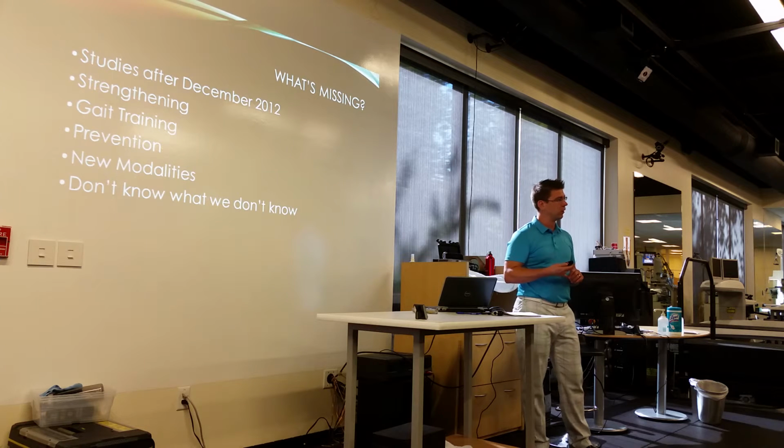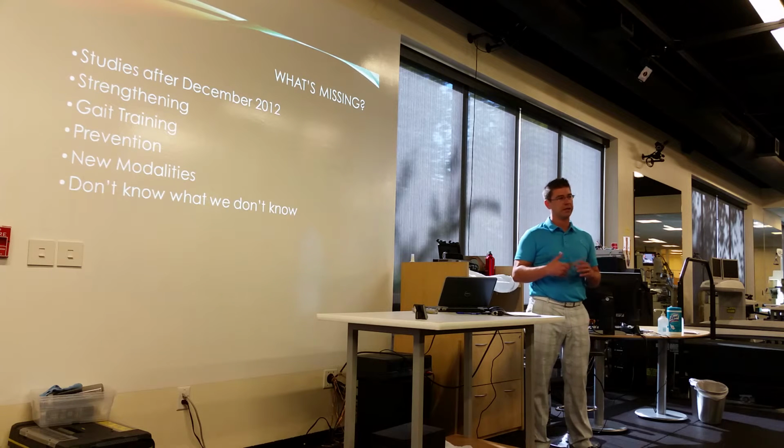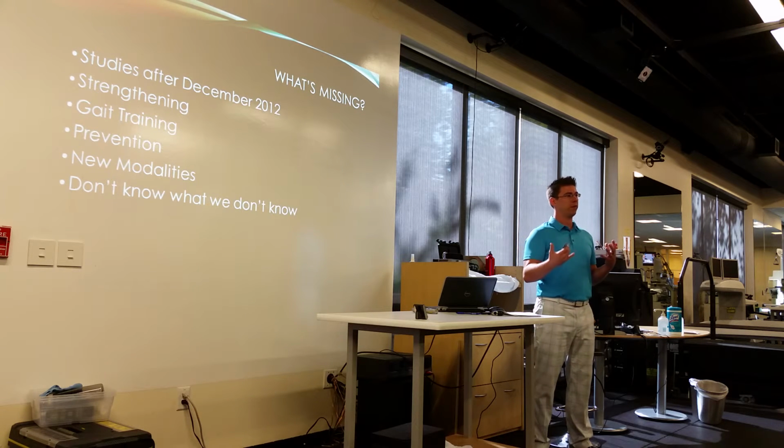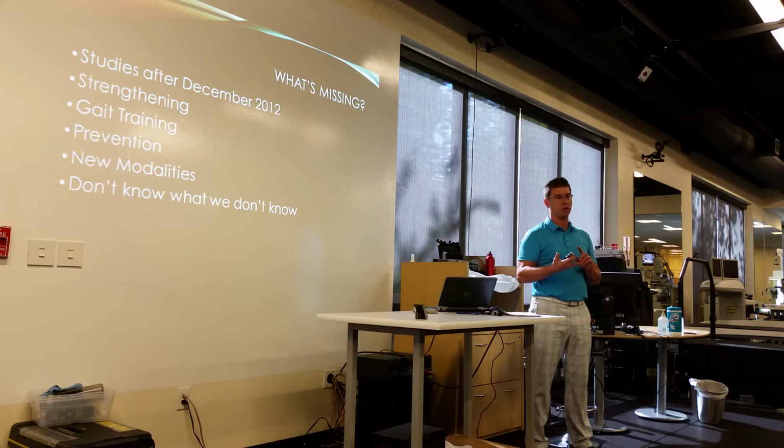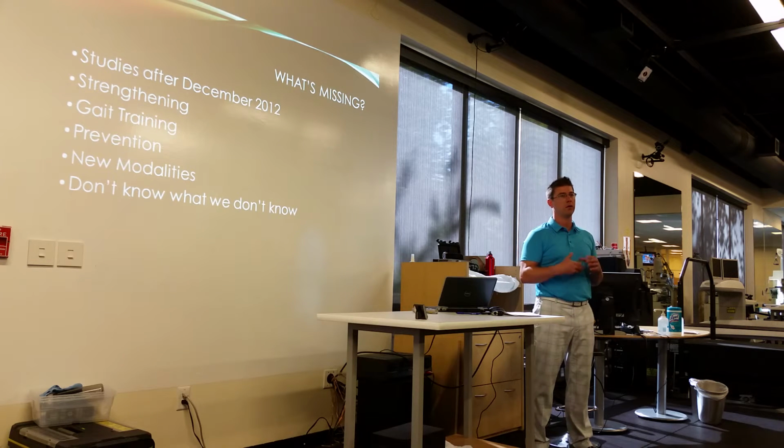Again, strengthening, a big thing, we all do it, but where's the evidence for it? It's lacking. So there's a ton of opportunities here to grow the literature and gait training. How many of us think about plantar fasciitis, how people are loading as they go through their running, their cutting, or other kinds of things that could be affecting the load that's being transmitted through the plantar fascia, and yet again, not really analyzed. It's not published literature associated with those things.